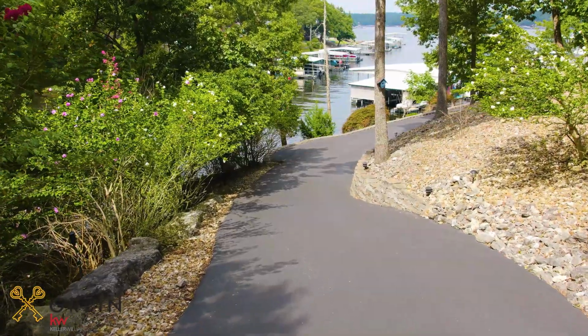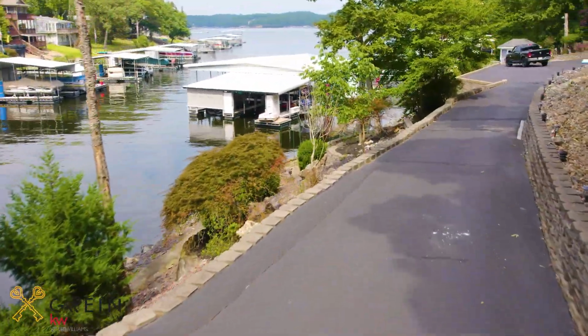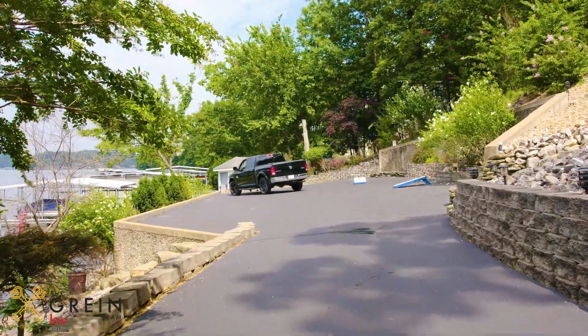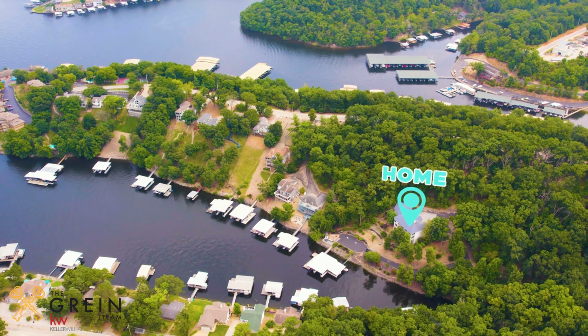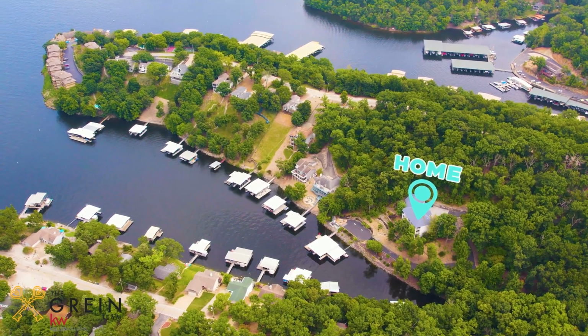You will love having the convenience of an access road all the way down to the dock with a huge parking area. This would be a great future spot for a pool, or keep it as parking for the big parties and entertaining. This home sits on a perfect, deep, quiet water cove location, yet still offering a big view onto the main channel.